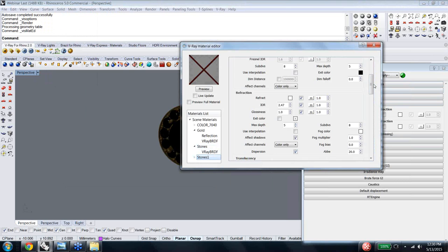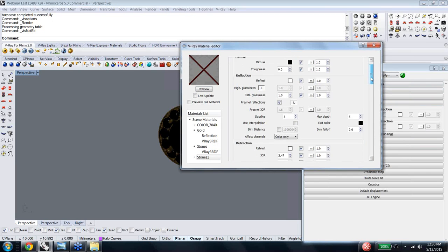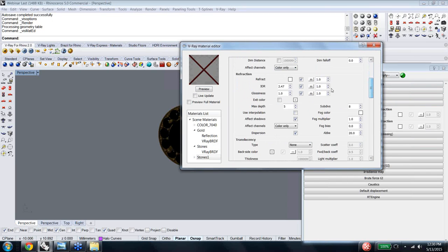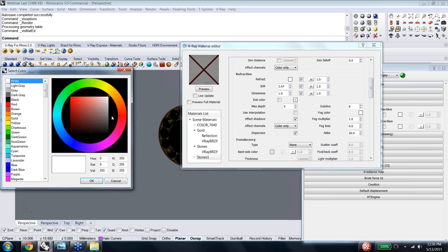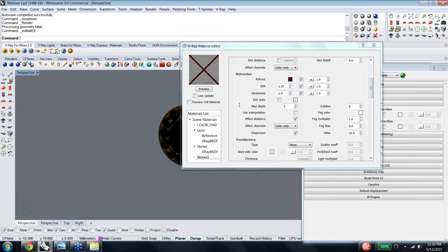This material here right now, I can actually change the color of the object rather than only having a diamond. I can change my object color to make it into other kinds of stones that have a similar kind of value of refractivity and stuff.